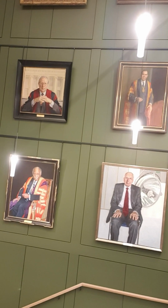Yeah, this is Professor John Black, who was my consultant in Worcester Royal Infirmary. So here is the second floor, and you can see candidates of the MRCS exam waiting for the examination. And here is just a look around the second floor.